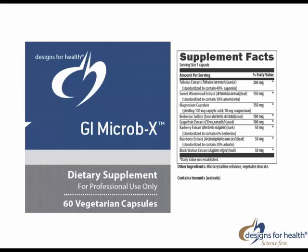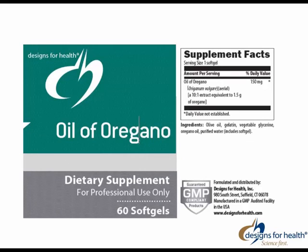So once we move on to the next thing, we move on to oil of oregano, and this is a 10-to-1 extract that we use in our formula, and this is going to be more commonly used with a lot of Candida and yeast infections. It's a very good antimicrobial with cleansing benefits. But I just wanted to point out that a lot of these concentrated oils that people use are very irritating to the gut mucosa. So we emulsified it with olive oil as a carrier.